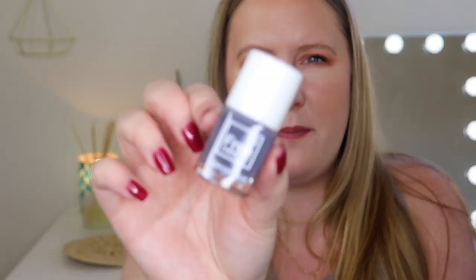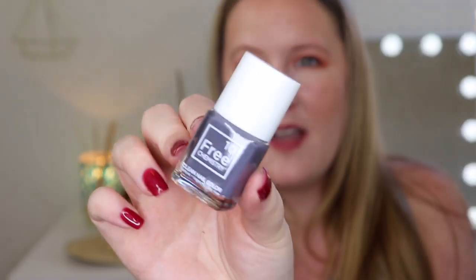The next item is 10 Free Chemistry Clean Nail Color, up to 85% naturally derived, Nail Energy Biopeptide Complex, non-toxic, vegan, cruelty-free. This says 10 Free Chemistry, so it's free of a bunch of stuff that's not good for you. So it's like a clear nail polish or what? It's not, I thought it was gonna be clear. I think I said clear instead of clean. It's a clean nail polish. So this is in the color Moon Rocks.